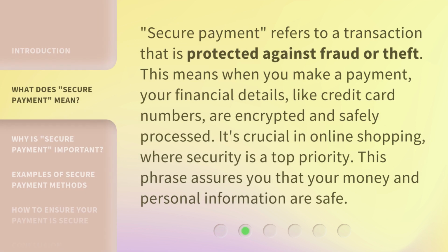Secure payment refers to a transaction that is protected against fraud or theft. This means when you make a payment, your financial details, like credit card numbers, are encrypted and safely processed. It's crucial in online shopping, where security is a top priority. This phrase assures you that your money and personal information are safe.